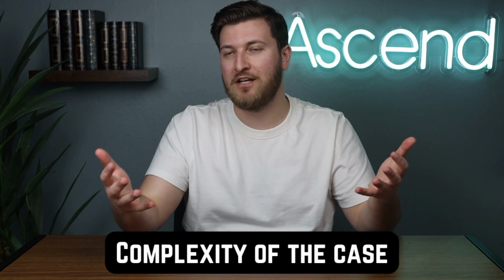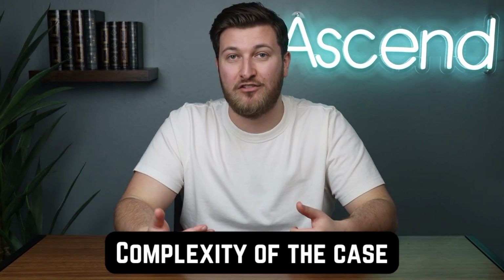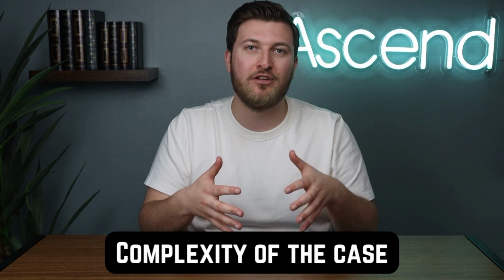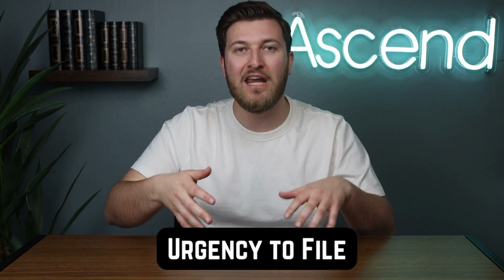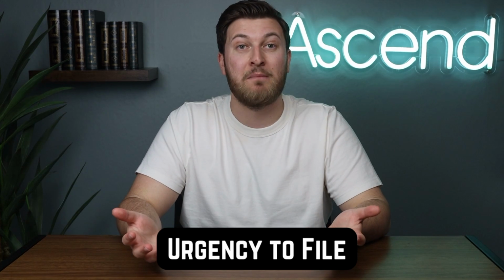So first, complexity of the case, right? This generally is going to refer to whether or not you have any assets you protected when you file. So if the client ends up having assets, it may take the attorney longer to get the petition ready. So for urgency to file, whether you may have to file bankruptcy within a few days or months, an attorney may charge more or less depending on how much time they have to get it ready.